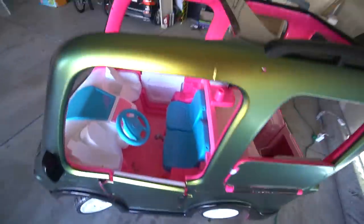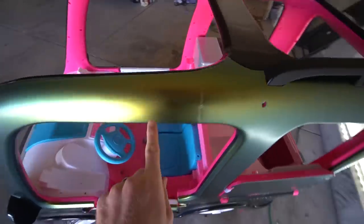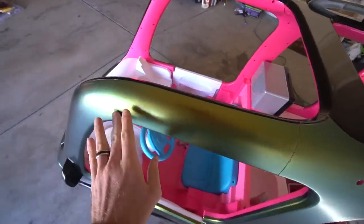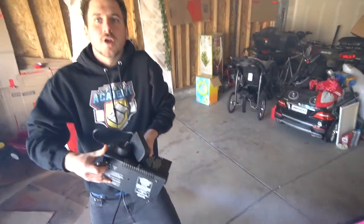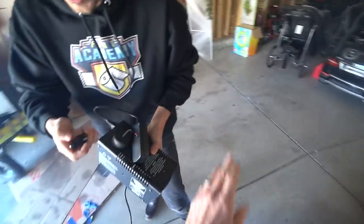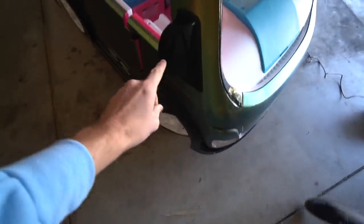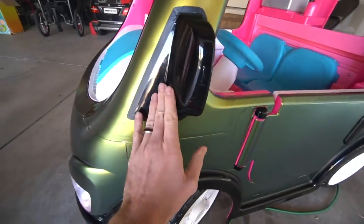All right, so this is it. Isn't this insane? Check it out. Tell them about it. Dude, okay, so the main wrap is this color flip. Depending on where you look, it's like gold and goes to like a green that almost looks blue. Sorry, effects are over. So we got the color flip as the main part. And then, dude, the accents you can see around like this.